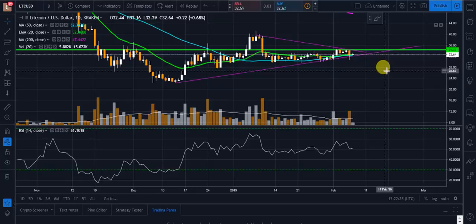And that's what I'm going to be doing. I'm going to be preparing for that. Realistically, though, guys, we're about 50-50. We're pretty neutral in terms of, is this going to break up or is this going to break down? There's a lot of things that are showing a breakdown. There's a lot of things that are showing a break up.